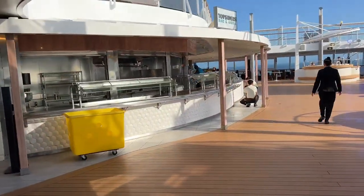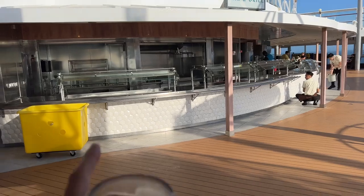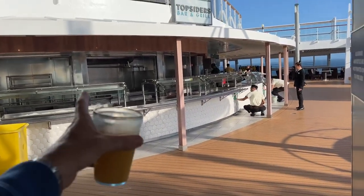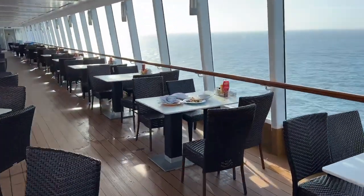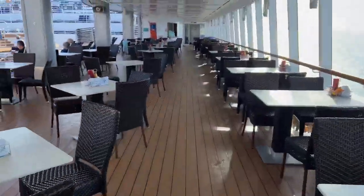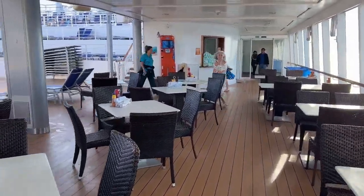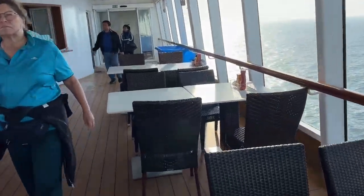This is Topsider's Bar and Grill. I actually really enjoyed it. You can sit out here. There is extra seating out here. I've actually never had a problem finding seating out here. Of course, up in Greenland, nobody wanted to sit out here. It was freezing cold. So everybody was trying to fit into the Garden Cafe.